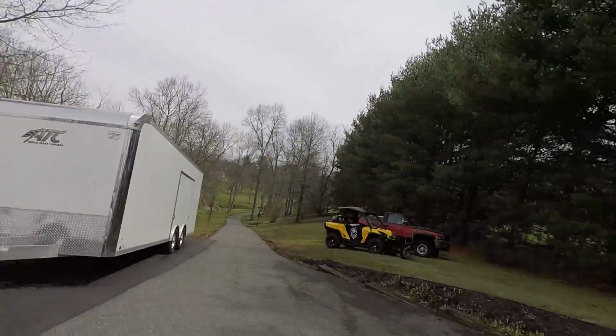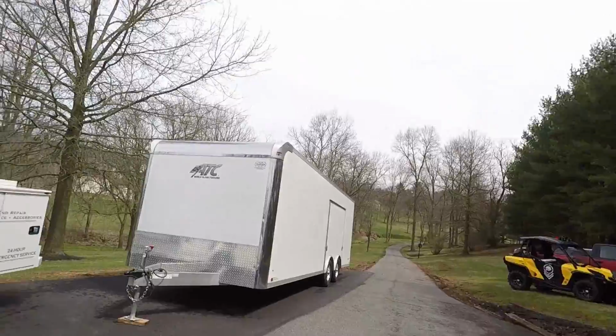Right now, we've got some half-decent weather. At least there's no snow on the ground. Being that it is Pennsylvania, they are calling for snow on Saturday, so I guess we might have more before I put the snowplow away on the Commander.